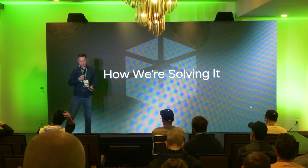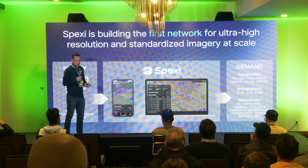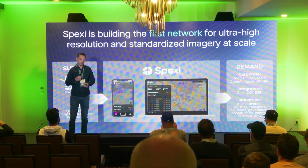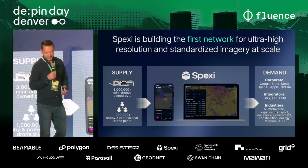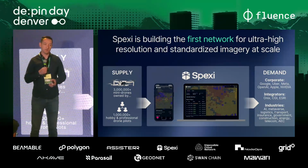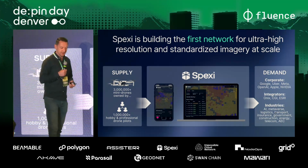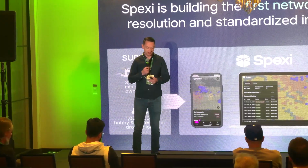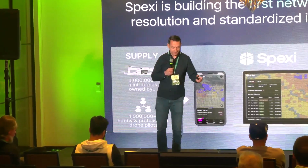How are we solving these problems, and why are we using DePIN? Well, DePIN and the blockchain model, the reward model, really allows us to create the first network for ultra high resolution and standardized imagery at scale. I mentioned we're experts in drones. We've been doing autonomous drone flight for a number of years in our lifetime as a company before we adopted a DePIN model.